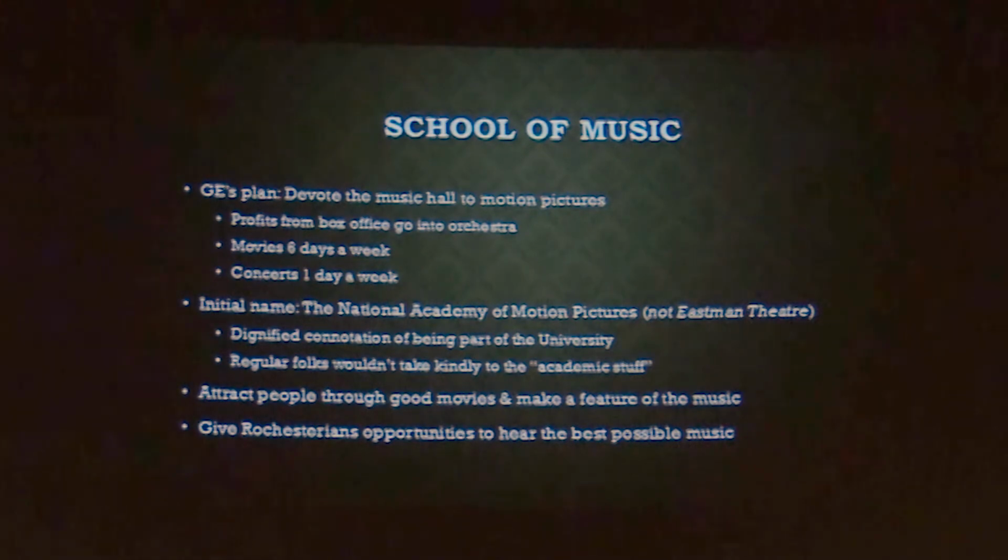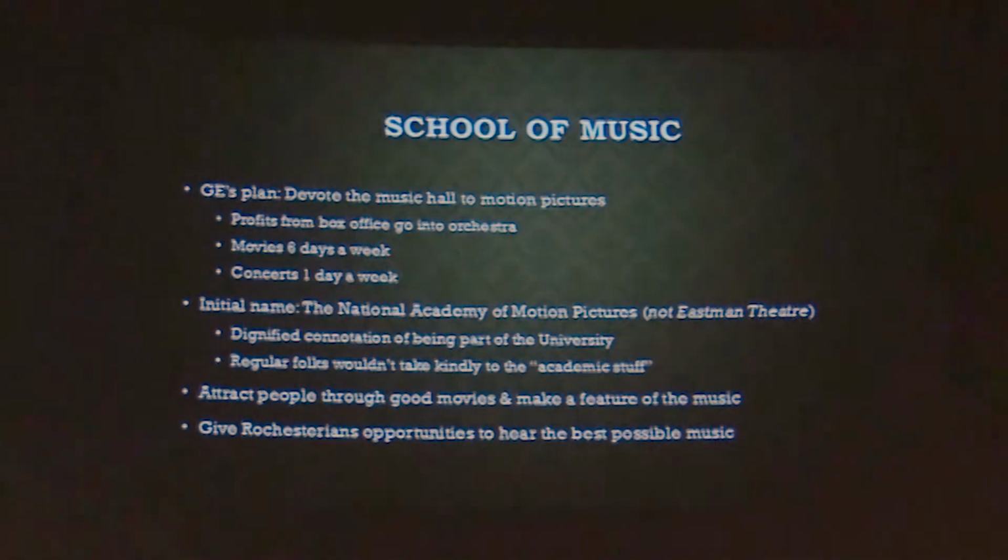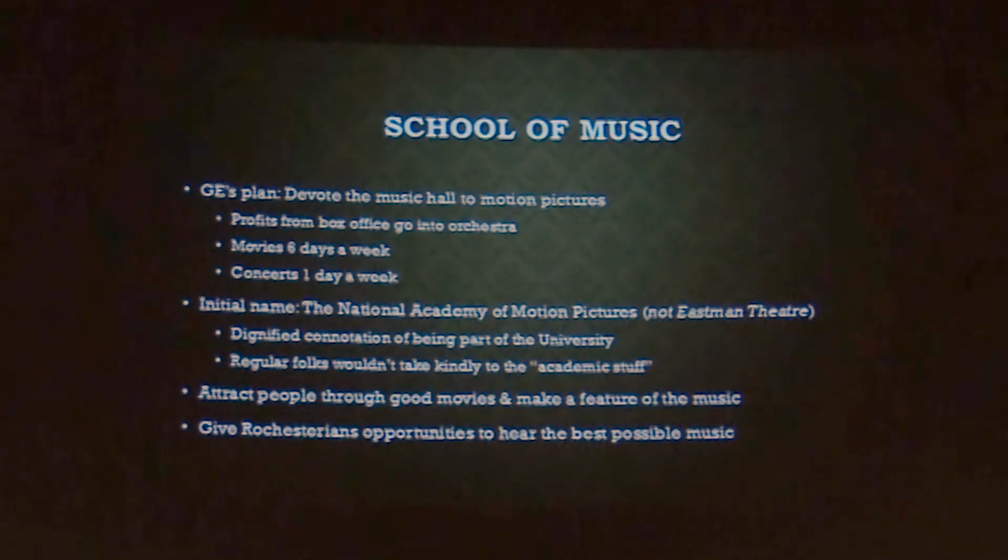So when it came to the theater, Eastman had a radical idea. His idea was to devote the music hall, the theater, on East Main Street and Gibbs, to motion pictures. How many people knew that he established it for movies? Oh, you guys are a smart crowd. That's great. So his initial plan was to use the profits from the box office to go to the orchestra, and movies would be 6 nights a week, and concerts would be 1 day a week.